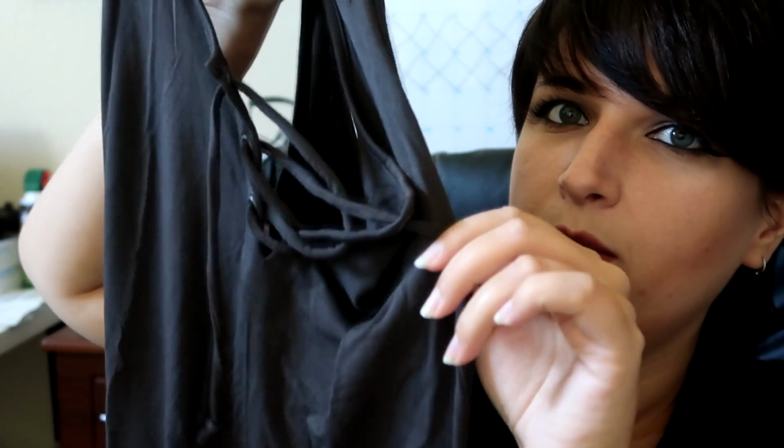The next tank top that I ended up getting is something that was definitely very tight fitting, and I had to get this in a bigger size because I didn't feel comfortable with how tight it was around my body. But basically it is this plain gray tank top with this sort of tie in the front, which I thought was really cute and flattering on.